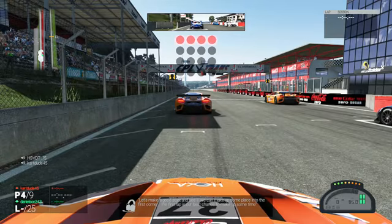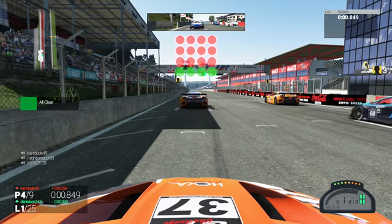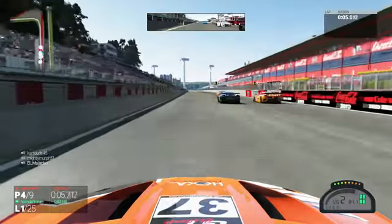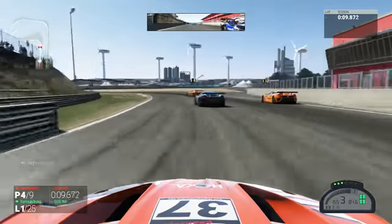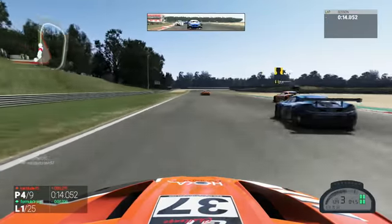Yep, you briefly saw the livery of my car there. It's the orange number 37. And off we go. One of the McLarens got a very good start and one got a horrible start from the front row. I'm not entirely sure which one's which, but we have maintained P4 for the moment. 3 McLarens in front, so perhaps they have a better car.